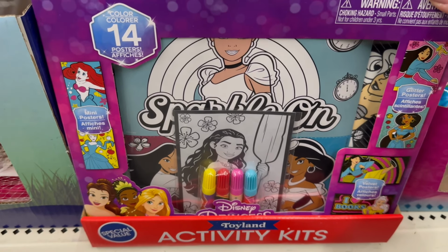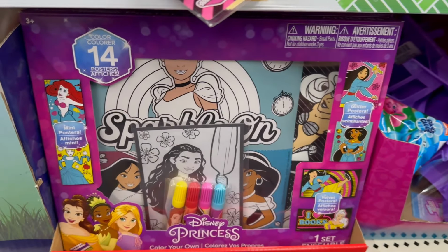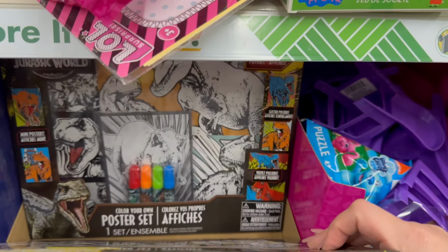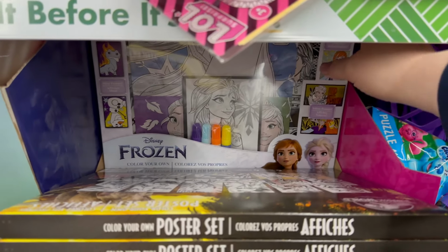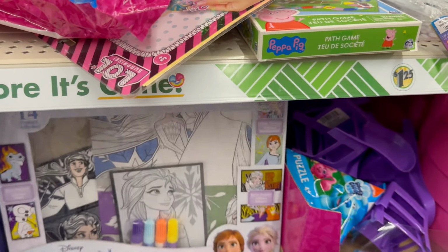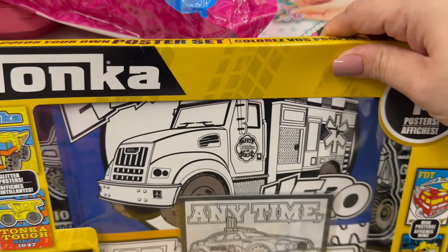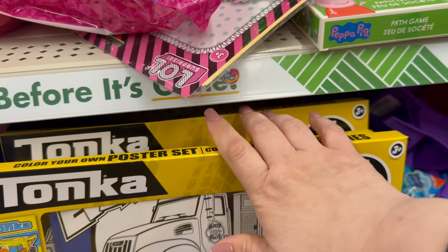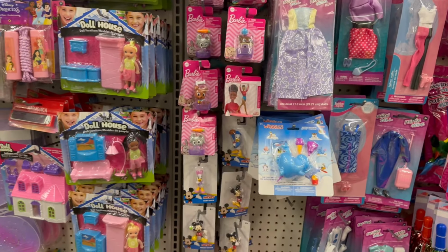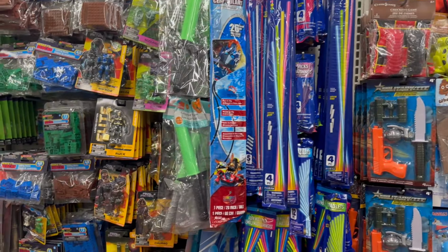This one is a 14-piece set. You get some markers, four of them included, and then you got the Disney princess. Let's see if they have any other styles. You got Jurassic World. Frozen. That's really cool. And let me pull these out and see. Oh, and we also have Tonka. These are going to be great for the baskets. These are really cool. Another thing to add to that wish list, guys. Okay, so again, that way you guys could see the toy aisle as well. It's really well stocked.